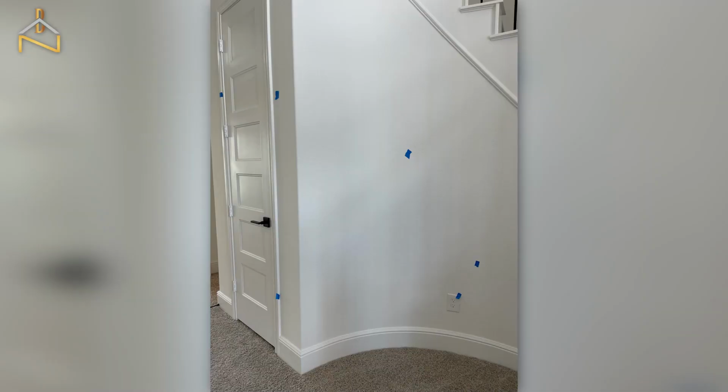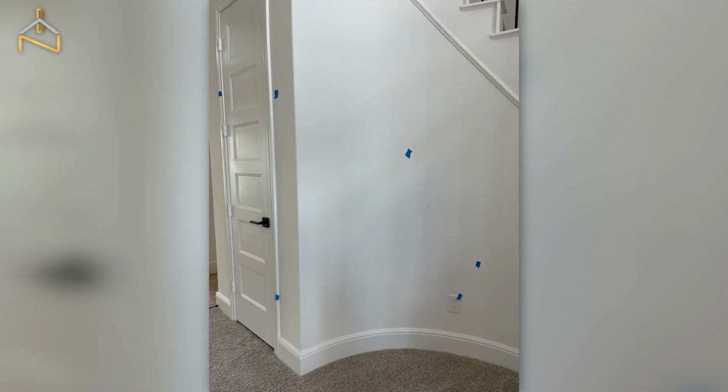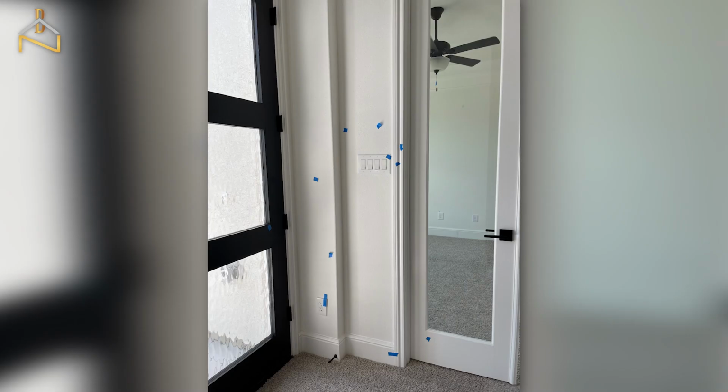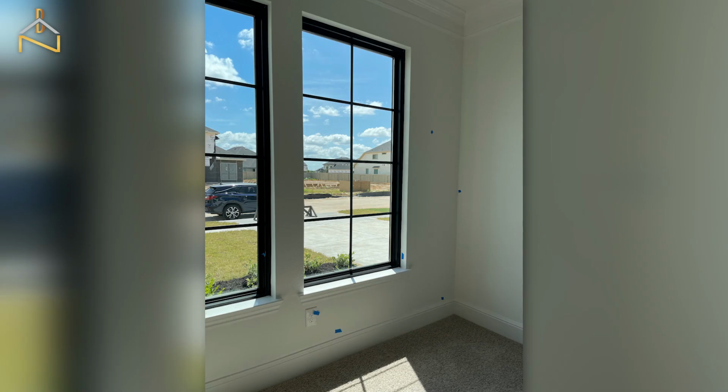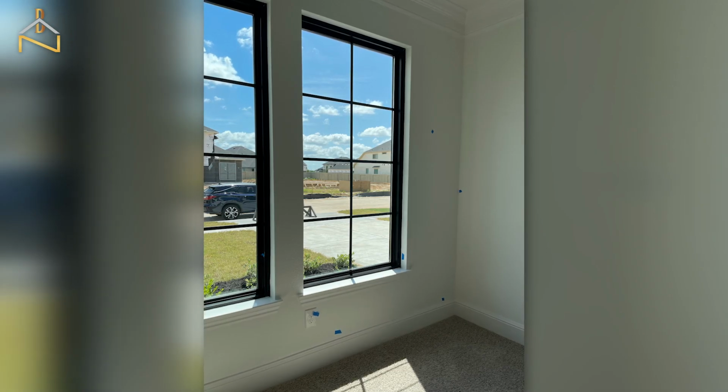Now, the builder will also provide you with some blue tape, and you'll be able to go through the home, mark any flaws you may find, and that'll be anywhere from paint to baseboards, possible cracks or chips, anything that might be loose or missing. And finally, the morning of your closing, you'll also meet with the builder one more time just to make sure all the blue tape spots have been fixed, and make sure the repairs that your inspector has found have been fixed, along with any last minute questions you may have.